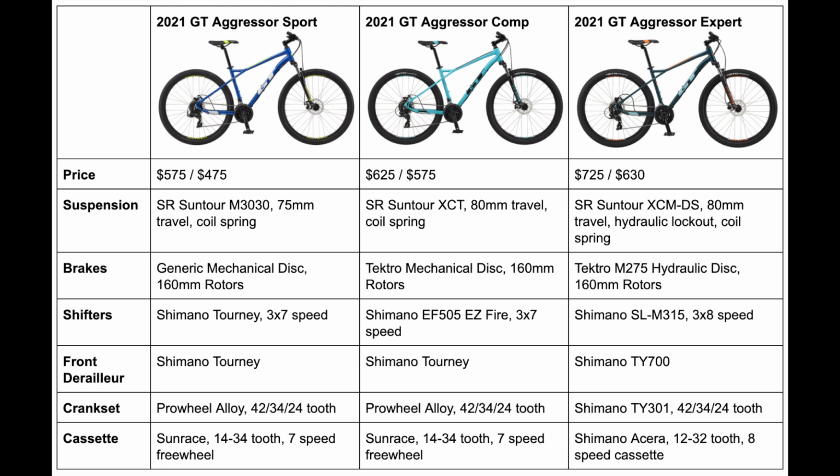Here's the completed table, and as you can see, there aren't a crazy amount of changes as you move up the range, but these bikes are mainly intended to be rugged commuter bikes or entry-level mountain bikes, but this lineup in general surprises me a bit because as you move up the range, the part spec doesn't seem to get too much better, and seeing a 3x drivetrain and a Shimano Tourney entry-level derailleur on a $725 bike is pretty insane. However, like I mentioned, the prices may be a bit off there, but even at $630, that is not the best in my opinion.